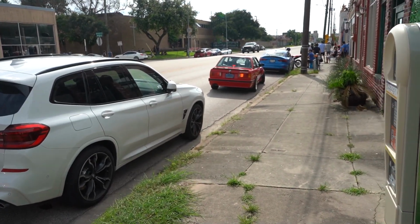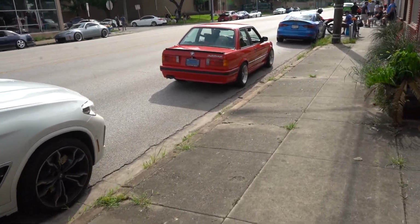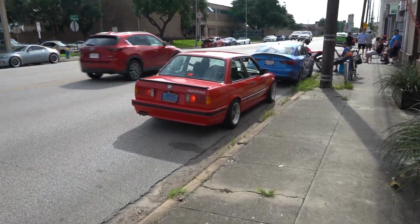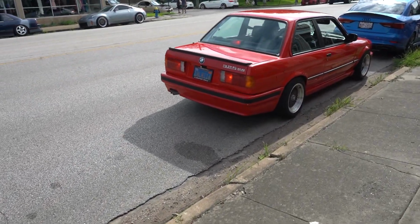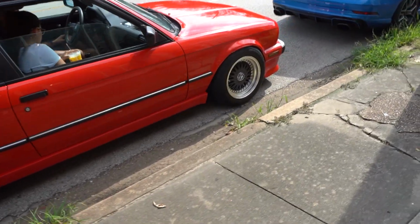Look at this, man. This E30 325. Good Lord. This thing is freaking mint. Sheesh. Dude, this thing is mint.